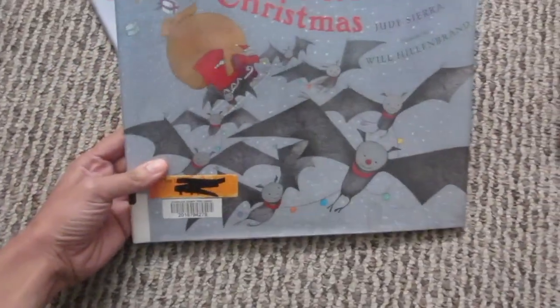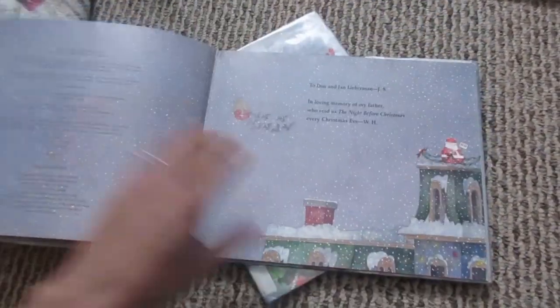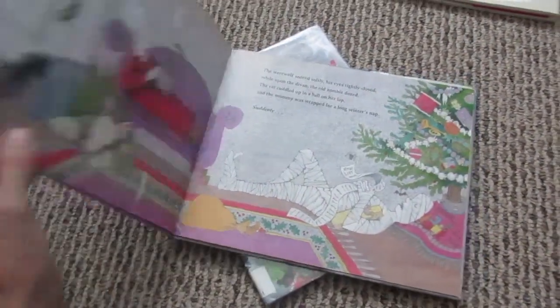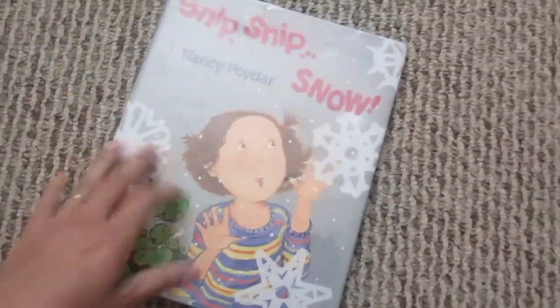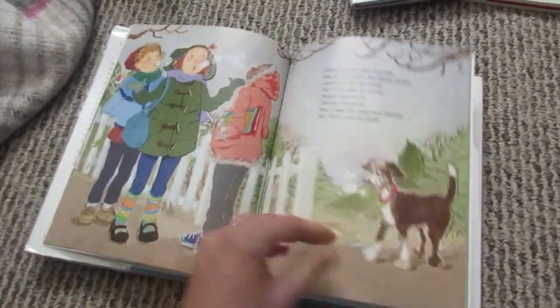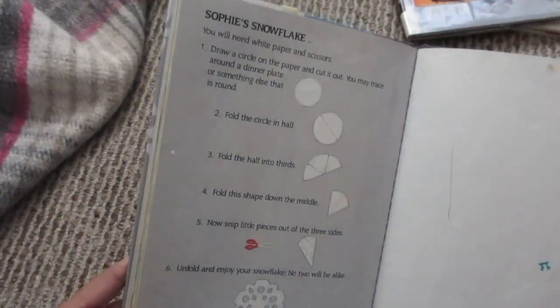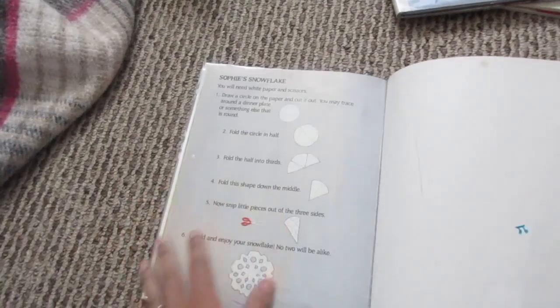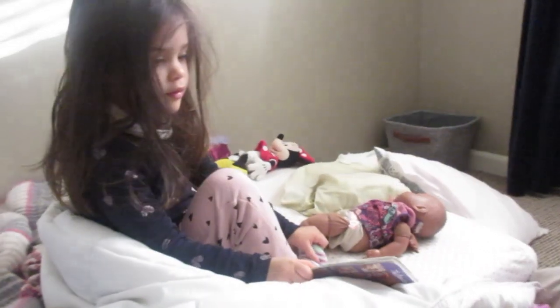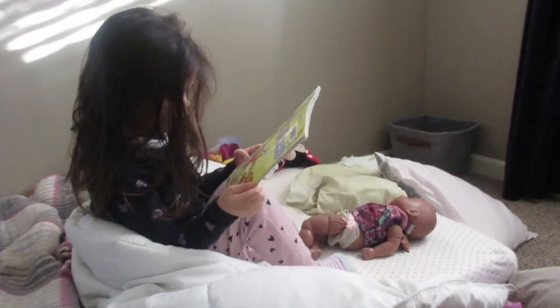This one was 'Twas the Fright Before Christmas. I didn't like it. I wouldn't recommend too much unless you have somebody who likes kind of gory stuff. It's like Halloween, like zombies and ghouls and very kind of different. But this one we already read, Snip Snip Snow, and we liked this one about a little girl who's anxiously awaiting the first snow of the season. And in the back, it gives you little directions to make your own snowflake because she does that at her classroom. And I think we should make our own snowflakes, Olivia. You want to get out your scissors and some paper later? All right. Sure. She just woke up from nap, if you're wondering why we're in bed.